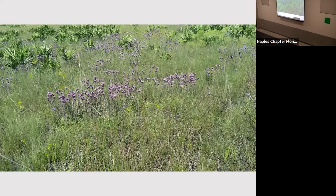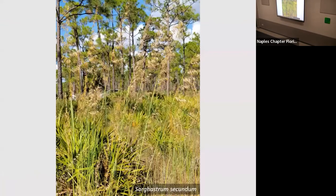As it turns out, there are some sort of central peninsular species that get into Charlotte County and don't make it down here. This is one of them. So you're going to have to go up to Babcock Webb to see this one. This photo doesn't do it justice. It's got these intense purple flowers, as if the essence of purple has been put into those flowering heads.